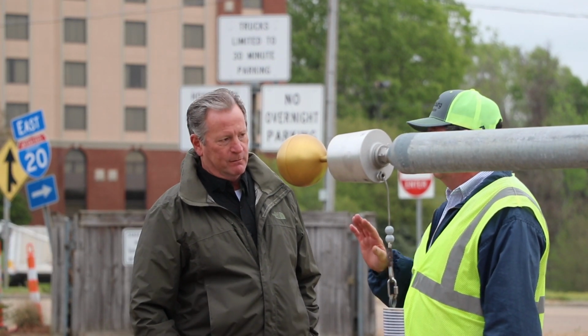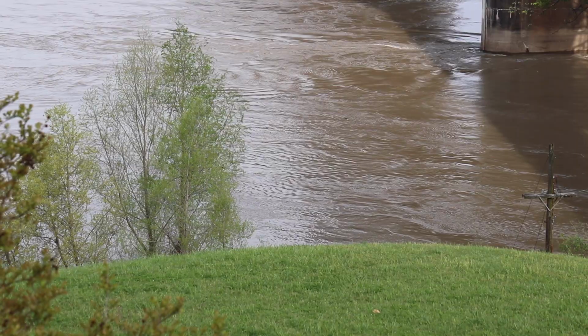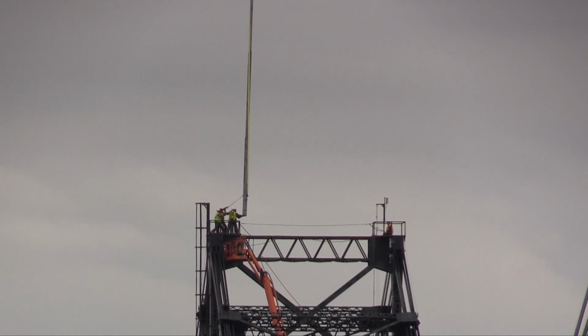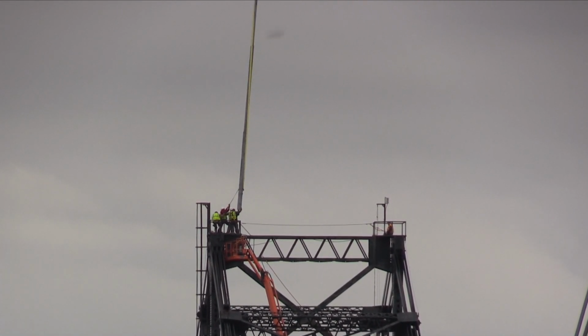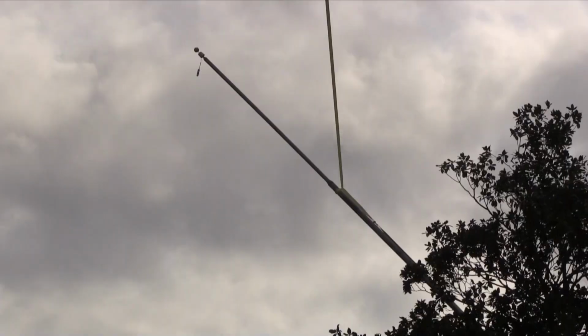I had to plan at least a month in advance on train traffic, river traffic, and things like that. It all came together last week. It seems like it couldn't have gone any smoother. It was absolutely as smooth as I wanted it to, as much as I dreamed about it all night long.